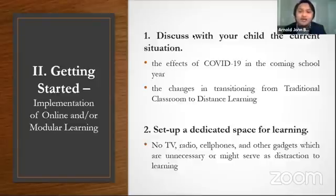So the effects of COVID-19, they also need to be aware of, especially for those elementary students. Going to school is a big deal for them. And how will they transition from traditional to distance learning? It is your job. To start the implementation, discuss it with your child.